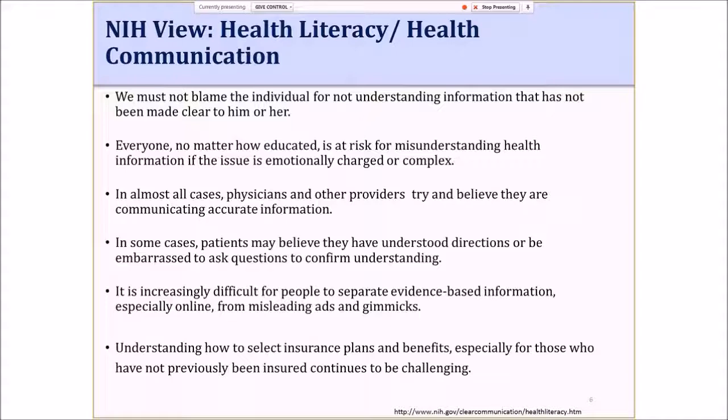And the NIH recognized that in most cases, physicians and other providers try and believe they are communicating accurate information. The information is accurate. It's just, can it be understood and can it be acted on? Patients may believe they've understood directions. They may be embarrassed to ask questions. You've got to have the vocabulary and confidence to ask the question to confirm understanding. We don't know if a patient has understood what we have told them unless we confirm it using the jargony catchphrase, teach back.